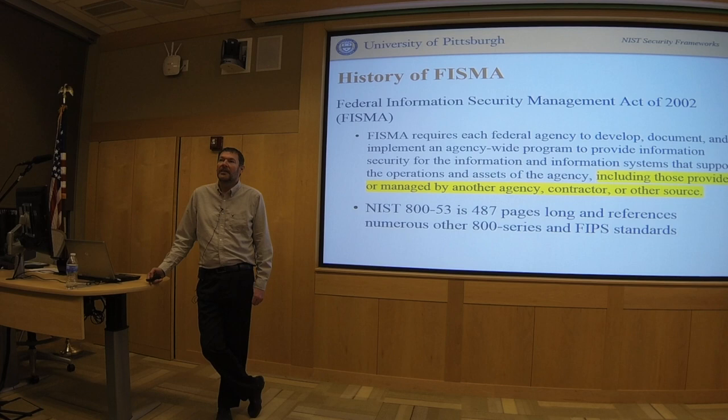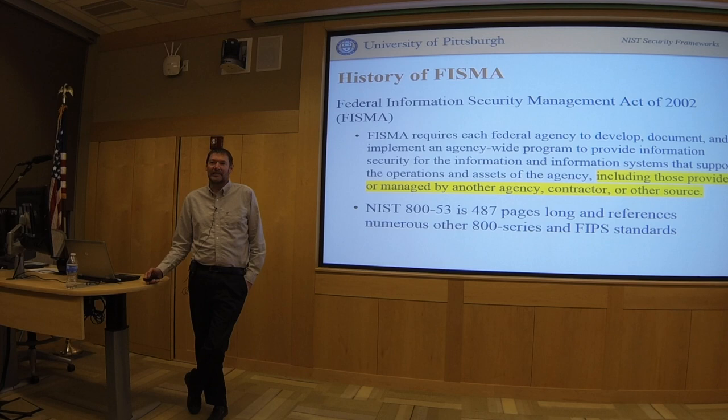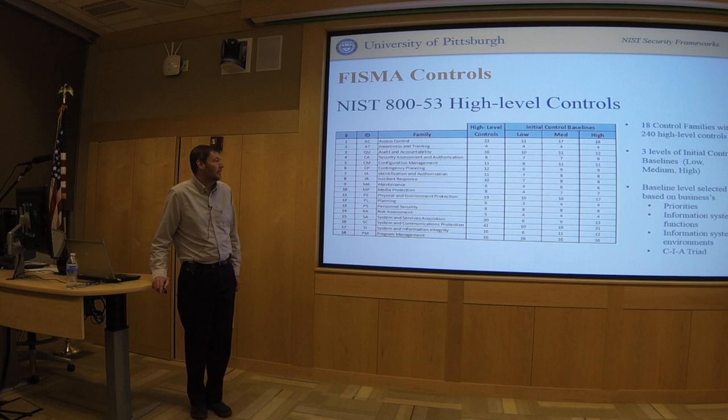So as I said, the 800-53 document, which again is just one document within the whole FISMA, is 487 pages long, and within the first page, it's going to start referencing other 800 series documents and other NIST documents. So it's an ugly standard to try and read and implement. It's a monster. So these are the controls. There's 18 control families with 240 high-level controls.